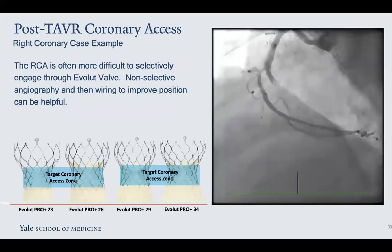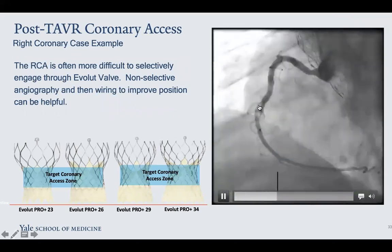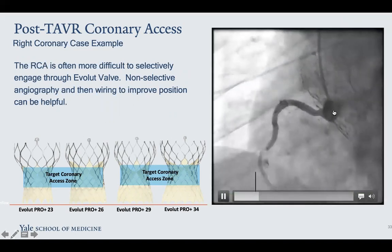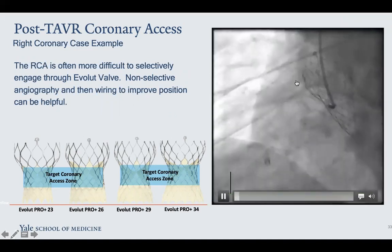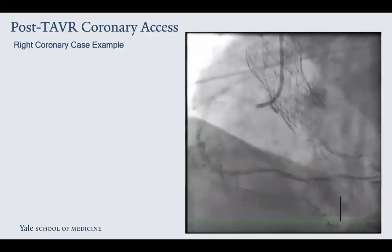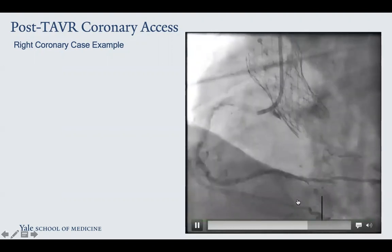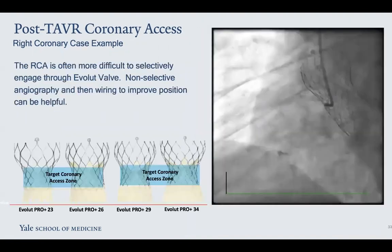So here's a nice case of a patient with an RCA infarct. I think we actually did this here. And you can appreciate, right, we're not able to selectively engage the right coronary artery. We're sort of a little bit away from it, can't selectively engage it. But from where we are, we're able to wire it down. In this case, we used an export catheter. And then after wiring it down, we used a guide extension. And after the guide extension, it actually brought our guide all the way in. We're able to stent this mid RCA and it was okay. So don't be afraid of starting from this spot here.